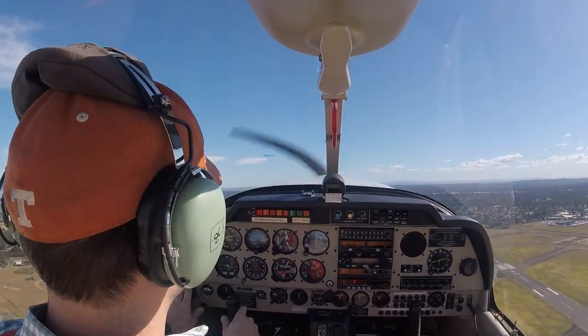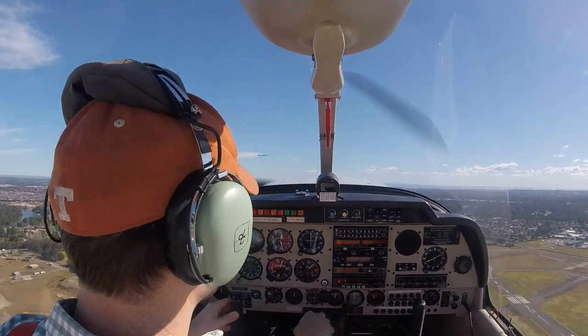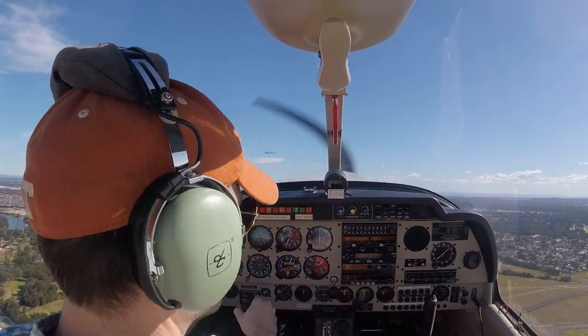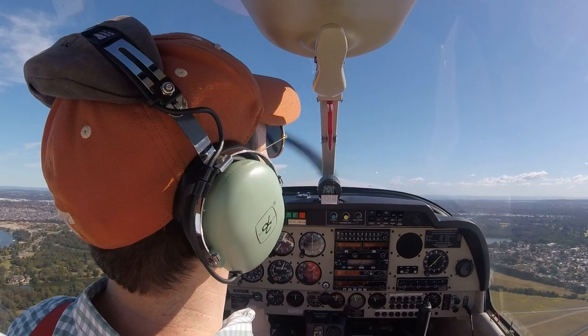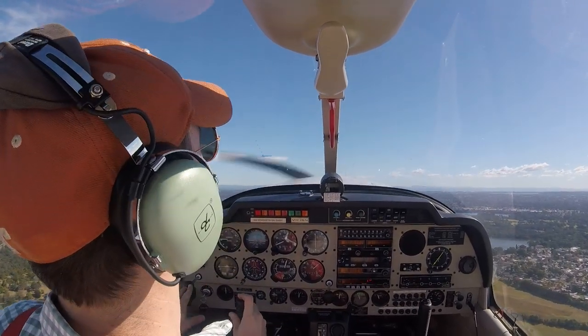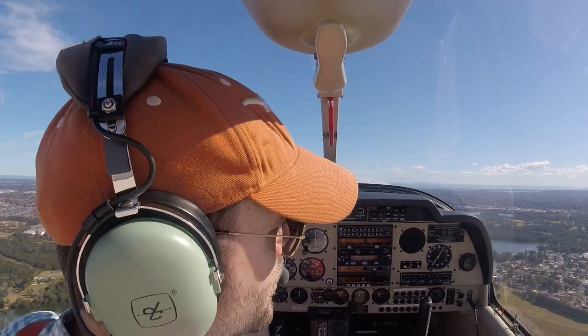Sierra Foxtrot Kilo, maintain upwind till advised. Maintain upwind till advised, Sierra Foxtrot Kilo. India Sierra November, overtake the Cherokee on upwind, but follow the Cessna mid-crosswind in your 11 o'clock. Follow Cessna, overtake Cherokee, India Sierra November.